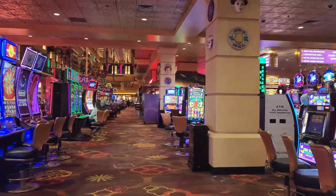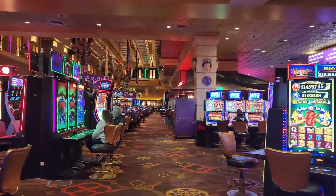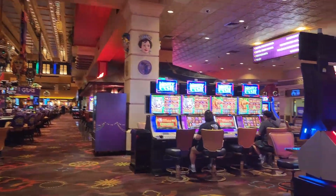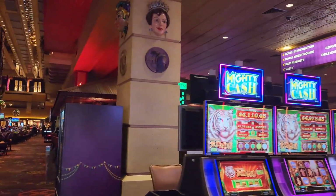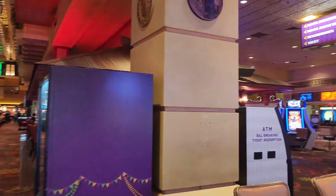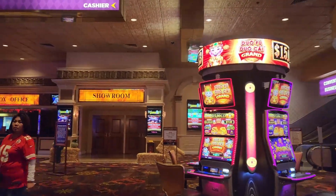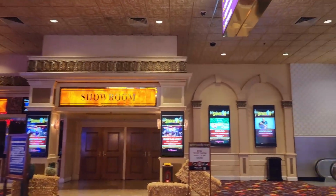Okay, so they have a big size casino. Lots of different older machines, newer machines, cool stuff. Let's see, so let's walk this way. Yeah, so they got a showroom over here. This is kind of to the right of the entrance.